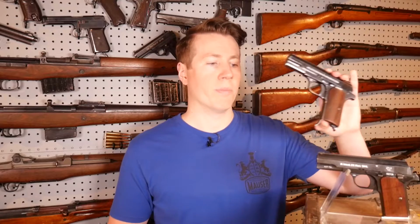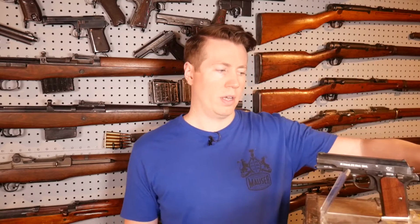Now about 185,000 37M pistols were made up until 1944. I believe that's counting German and Hungarian. But there's quite a bit of them. They're not a super uncommon pistol. You can find them fairly regularly out there. Of course, like everything produced during World War II, German examples go for the most money. The Hungarian ones are quite a bit less than the German ones, especially a German pistol with a rig and stuff is going to be a lot more.